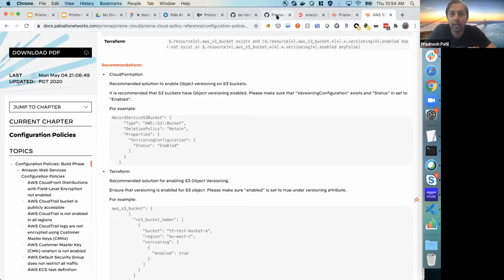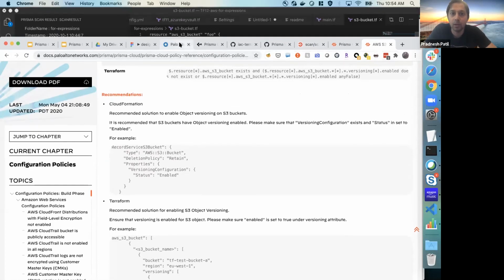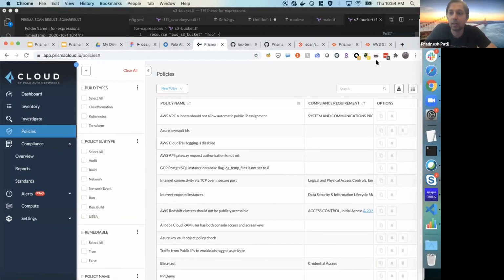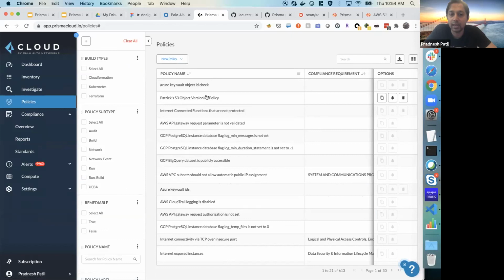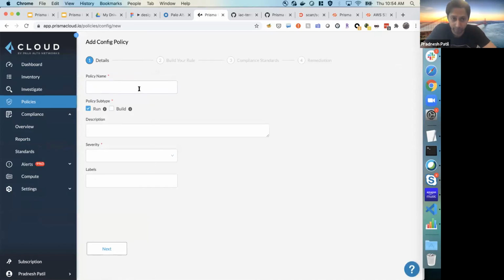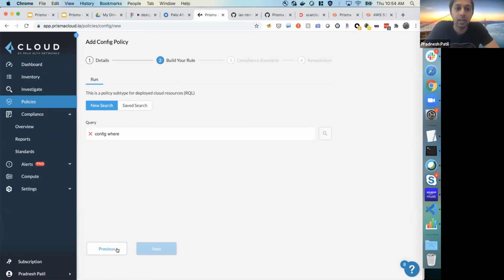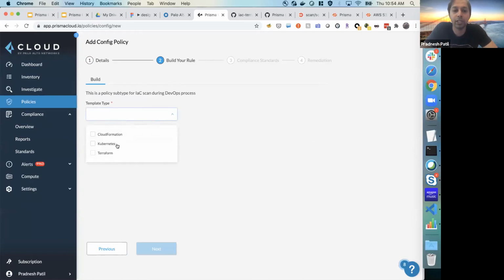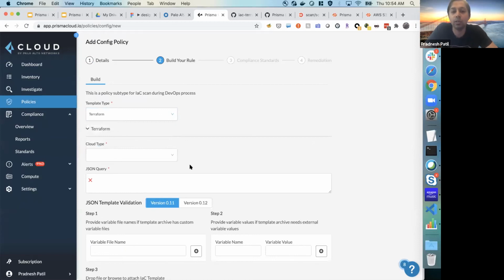I'll quickly also show you how it looks in the product. So I think in the interest of time, probably I'll just show you a few things. These are the policies that are all present in the product also. These can be edited, these can be modified. In addition, you can go in new policies, config, and let me just quickly show you this. Sample, put some severity, put sample for description, and go in here, choose your template type, CloudFormation, Kubernetes Manifest, or Terraform, and you can write rules and everything around that. We have tutorials on how to write custom policies. We have some samples, etc., which will help your teams get started once they are ramped up on this.